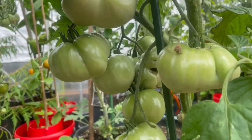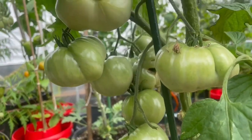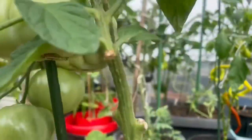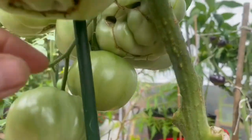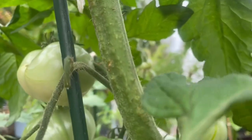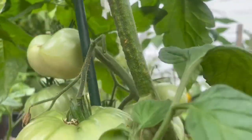These ones are my Anise Noir in pots, much smaller than the ones that are over there, but still nice beefy tomatoes. And mega tomatoes in there. And weird. They're all edible, so that's fine by me. I don't care what they look like in a frying pan.